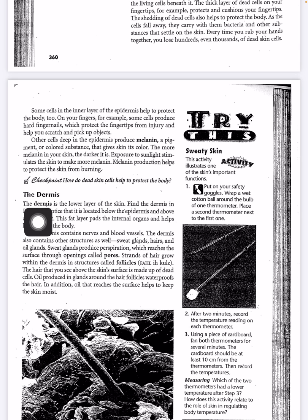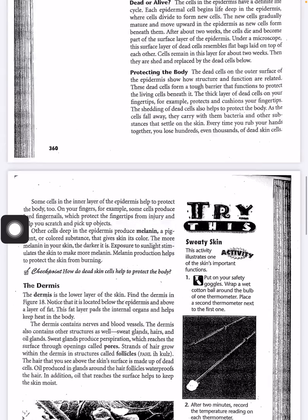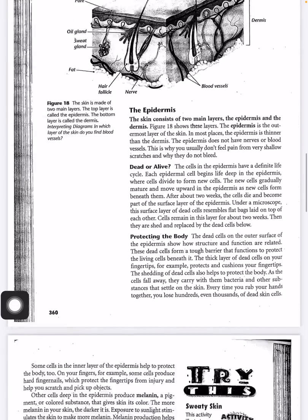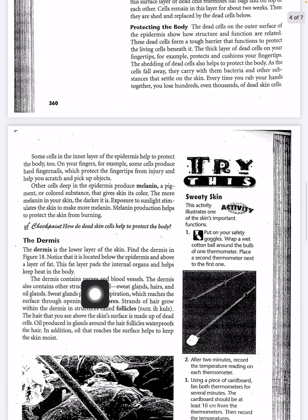Melanin production helps to protect the skin from burning. The dermis. The dermis is the lower layer of the skin. Find the dermis in figure 18. That would be up here, and it's the middle layer, the bigger part that contains a lot of the structures. Notice that it is located below the epidermis and above a layer of fat. This fat layer pads the internal organs and helps to keep heat in the body.